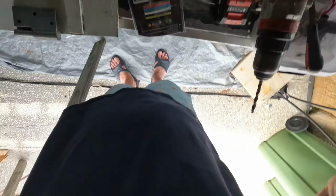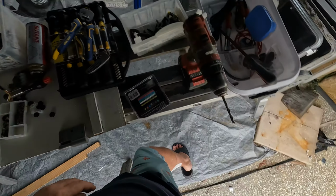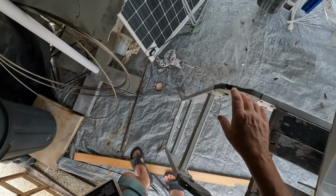Okay, well, I'm not going up in the boat because I've still got a big patch on the back of my leg for that hole I put in my leg. I'll show you what happened.